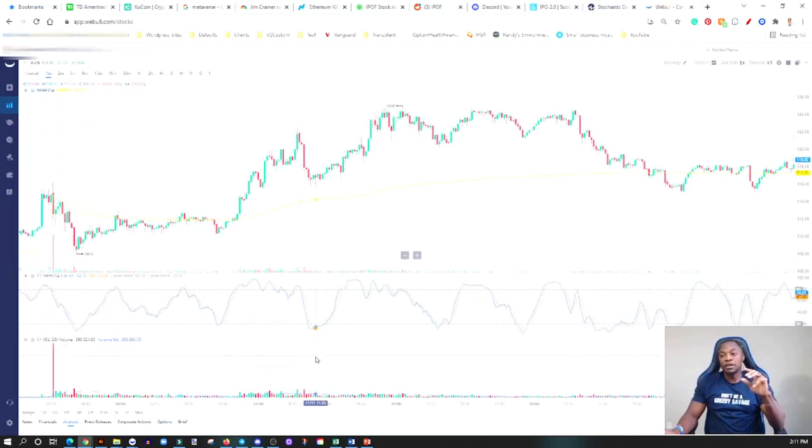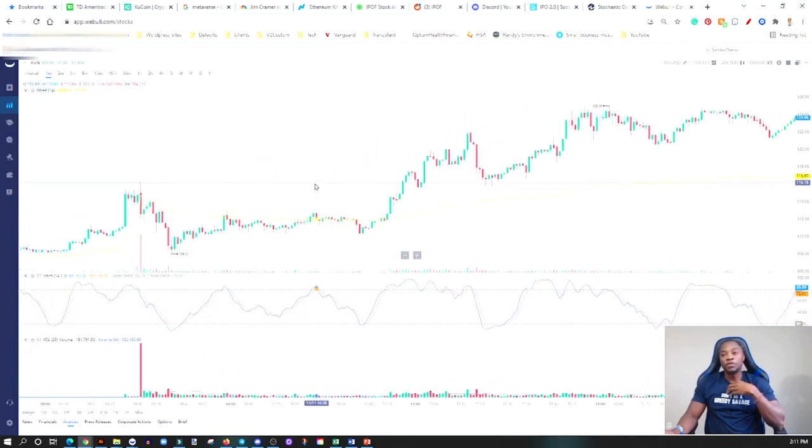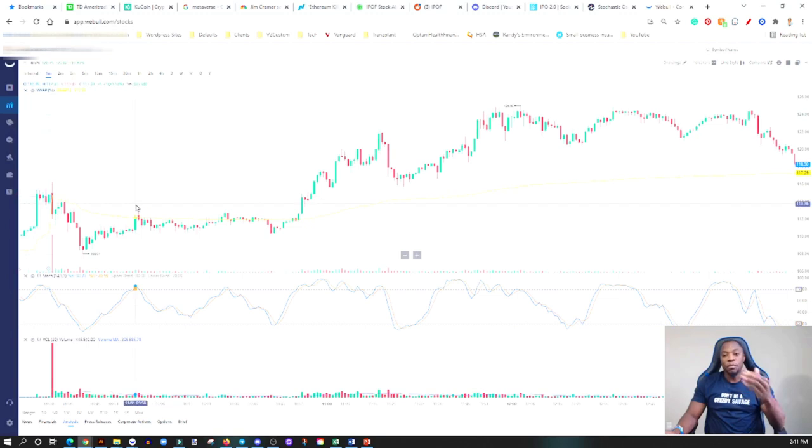Now if you can see down here, this is really clear. This is volume. So VWAP, stochastic, and volume, that is a deadly combination to pinpoint when to get in and when to get out, in my experience. So let's start right here and I'm going to show you. The market opens, and if you can see right here, it pulls back.